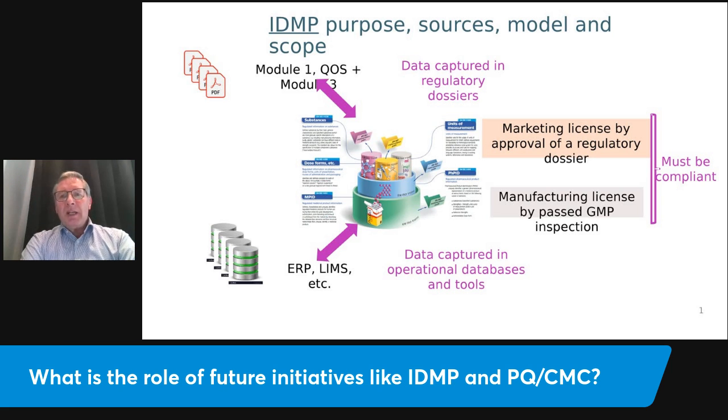Because if we take IDMP, and you know that wedding cake there in the middle, then IDMP is actually to ensure regulatory compliance. And what do we mean with regulatory compliance? That is that we practice what we preach. And that means that what we have approved in our regulatory dossier, based on that CTD, where we have Module 1, the Quality Overall Summary, Module 3, all of that information is in there. And then we get a marketing license.